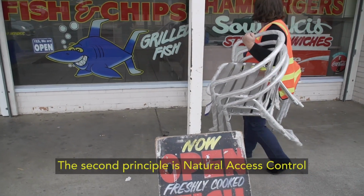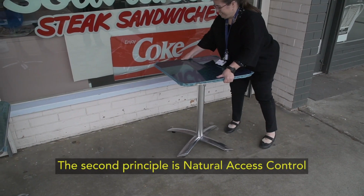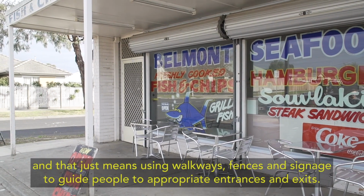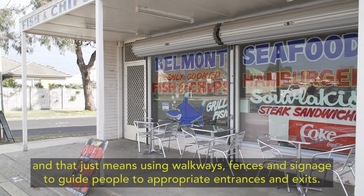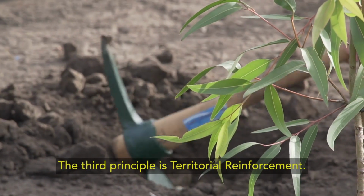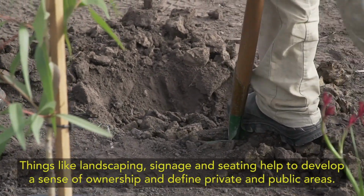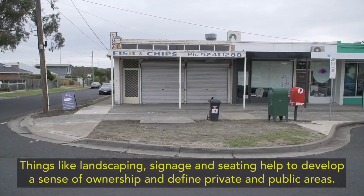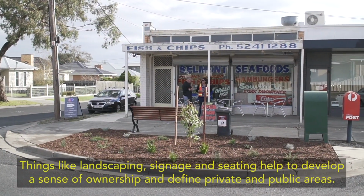The second principle is natural access control. And that just means using walkways, fences and signage to guide people to appropriate entrances and exits. The third principle is territorial reinforcement. Things like landscaping, signage and seating help to develop a sense of ownership and define private and public areas.